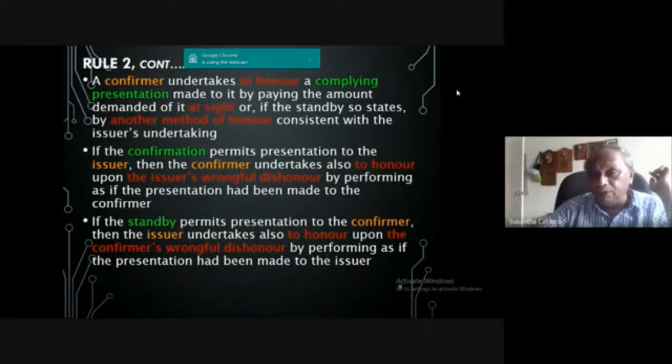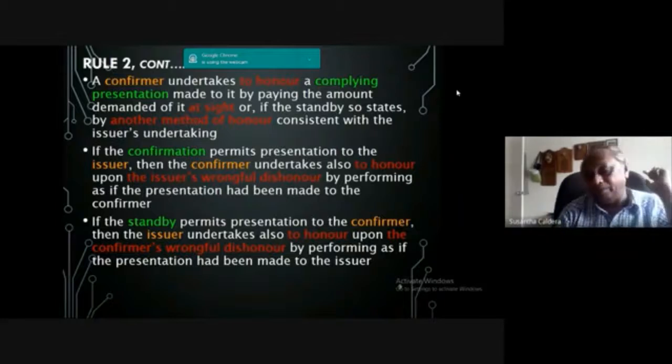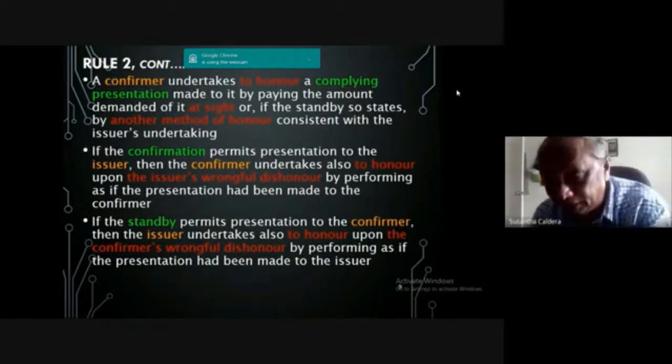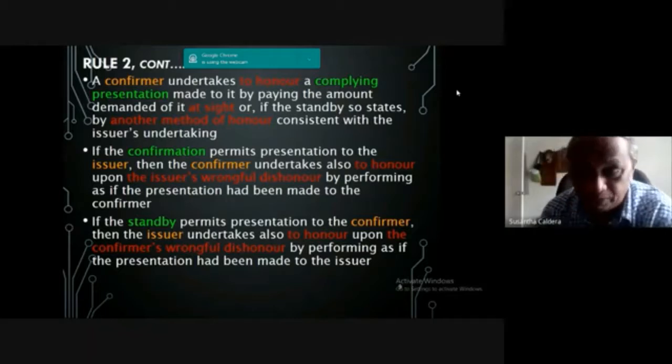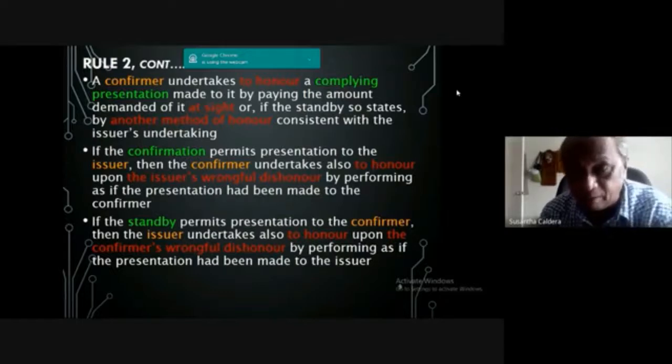If the issuer wrongfully dishonors, that means the issuing bank wrongfully dishonors, then as a confirming bank, you are obliged to pay. Right? If you think it's perfect, you have to pay. The third point is the opposite of this.